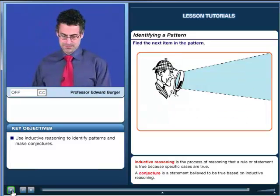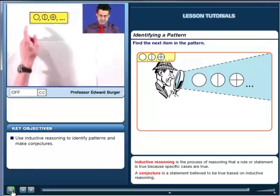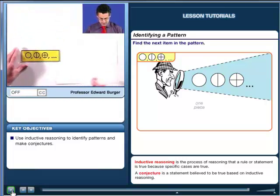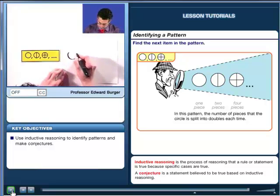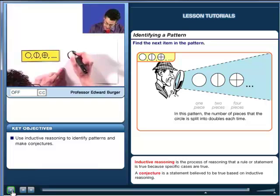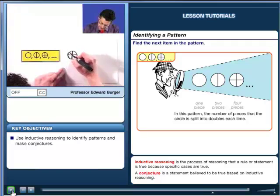How about a little geometric one? Here's one. And here's how I'm going to interpret this. I'm going to see I have all these circles here. And I see that in each circle what I do is first I have one piece, then I put a line down which divides it into two pieces. Then we divide that into 4 equal pieces. And so maybe the next term, I might conjecture, would be what we get when we double again. Notice that first I had 1, then I doubled, and I have 2, then I doubled, and I have 4 equal pieces. So I might guess the next term would be doubling again and have 8 equal pieces.